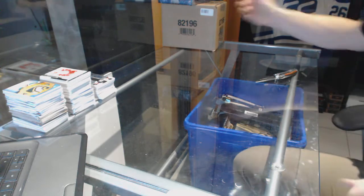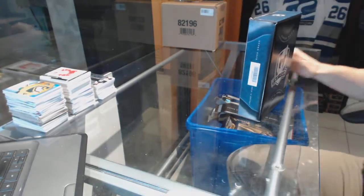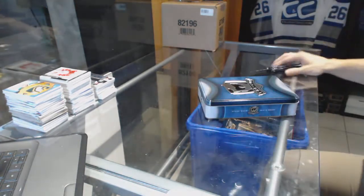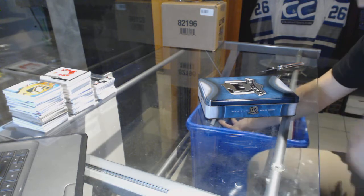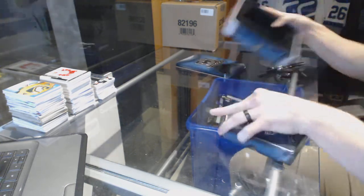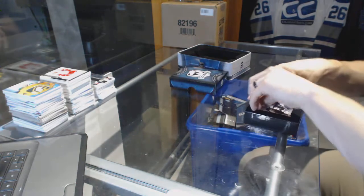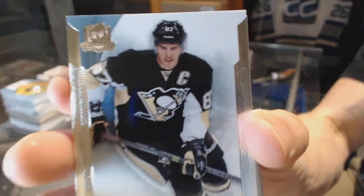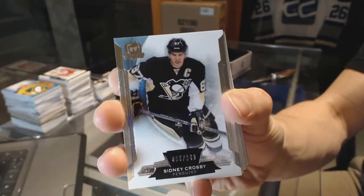Now on to the 14-15. Alright, base card number to 249 for the Pittsburgh Penguins, Sidney Crosby. Base card 249 for the Penguins, Sidney Crosby.